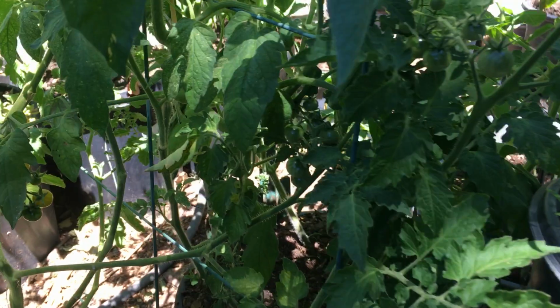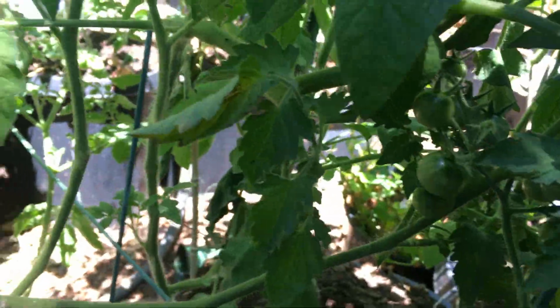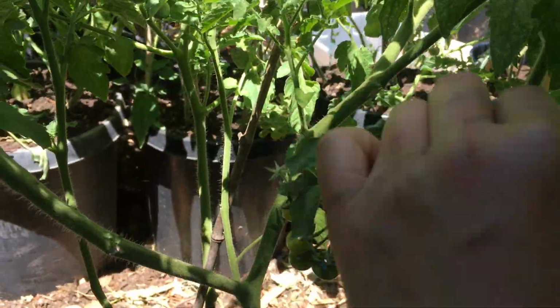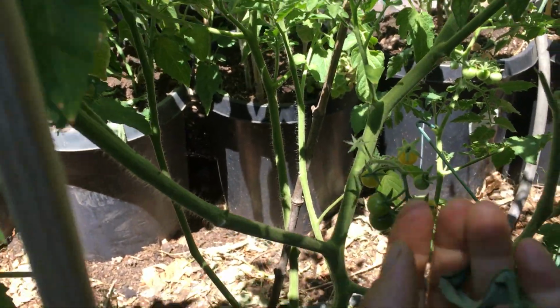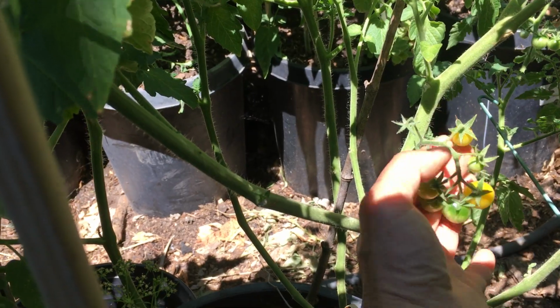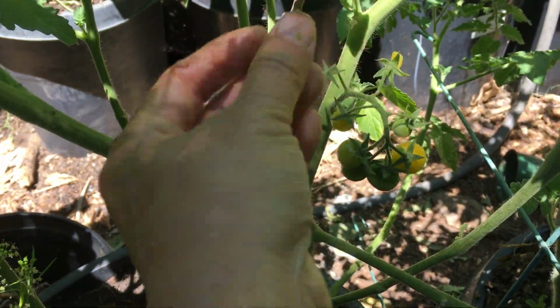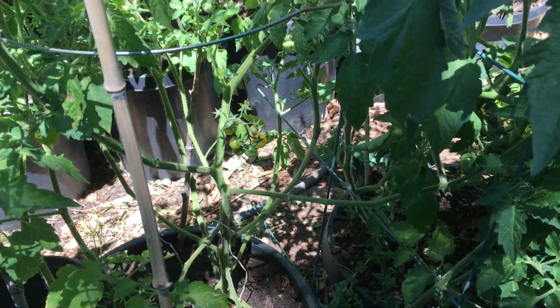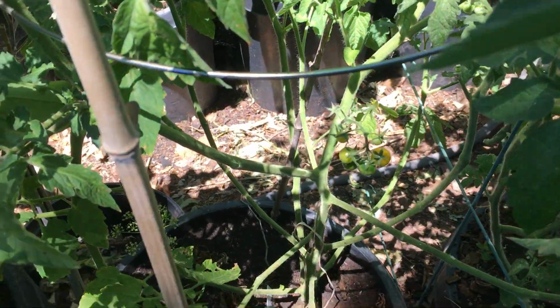So it looks like some of the plants are actually having fruits now, but they're not ready for harvest yet. They're not ripened yet. Lots of fruits on this tree. Oh, there's a couple here. Let's see. I'm gonna remove these leaves because they look wilted. Okay, and then this one, let's see, is ready. Tastes very similar to the yellow pears.